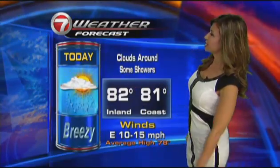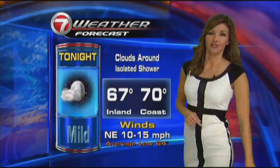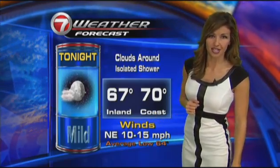Highs today in the lower 80s, above average. Our average high this time of year is 78 degrees. We've got the clouds around with a chance of a spotty shower. Lows will be in the upper 60s and lower 70s, well above average. Our average low this time of year, 64 degrees. But look at that. Notice the wind change will start to move in from the northeast instead of the east by tonight.